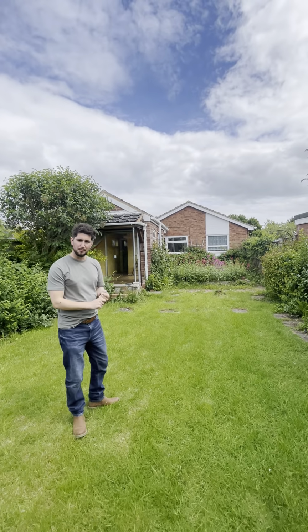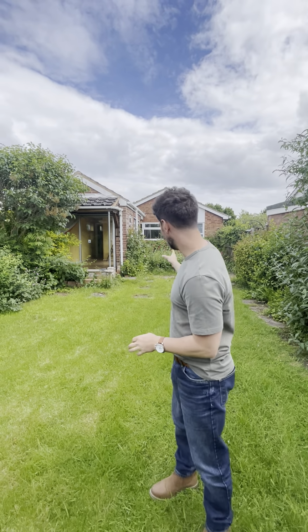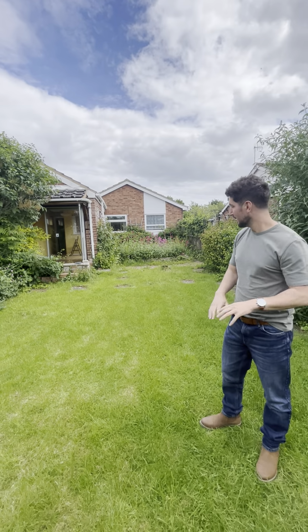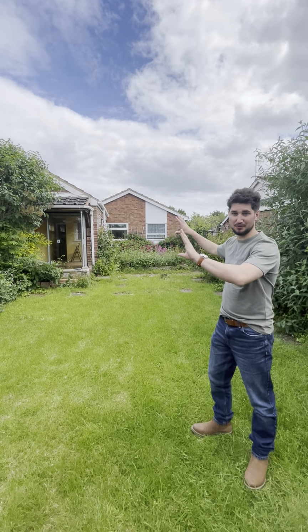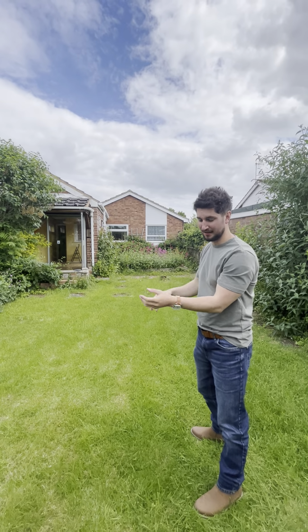That completes the tour. So just to recap, it's 31 Peachley Gardens, Lower Broadheath. As you can see, it's an empty property, prime for refurbishment. Really, really good plot, great grounds, it's all on the level, prime for some sort of extension maybe, or remodelling off the back end in particular here.